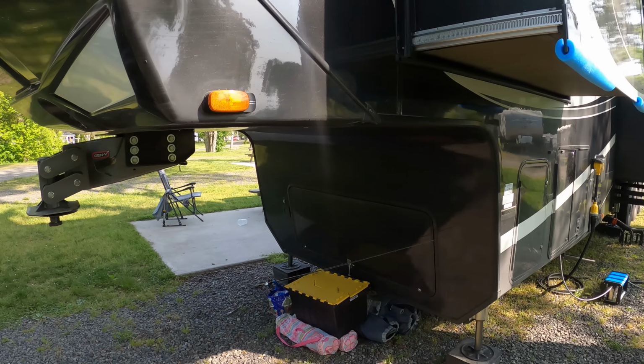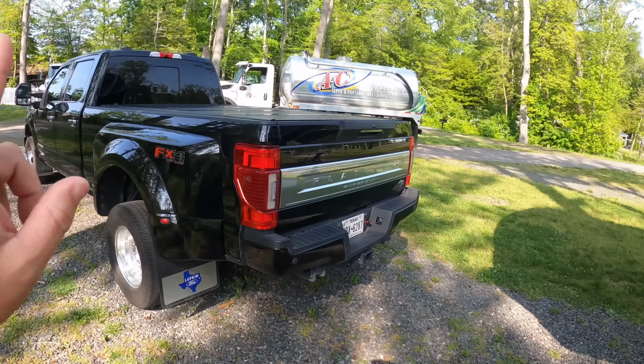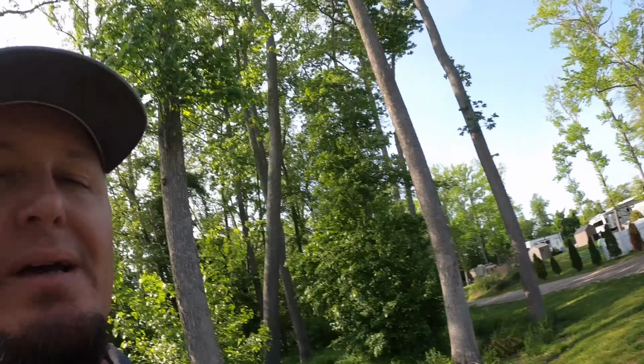Speaking of crappy jobs, we also have to do our own crappy job. We need to dump and flush the black tanks, start getting everything picked up around the RV, wipe the truck down, give it a good vacuum, and get everything ready to go tonight so that first thing in the morning we can get on the road. The crappy job is done.